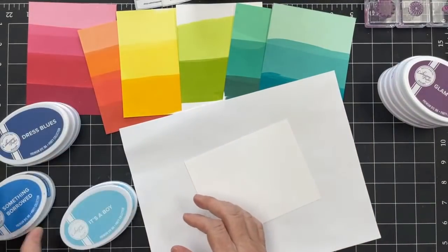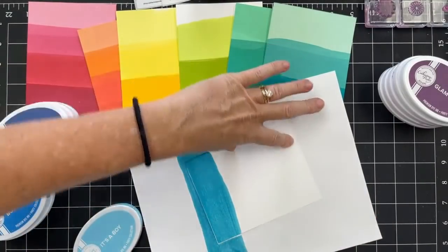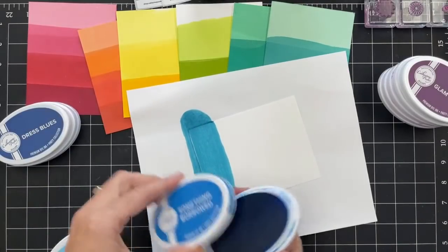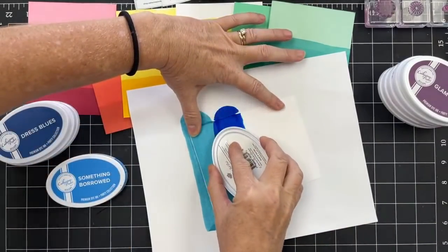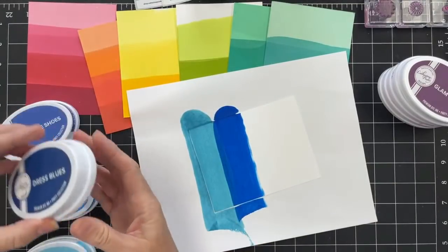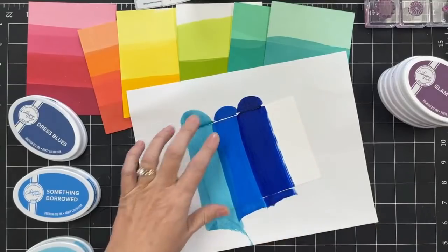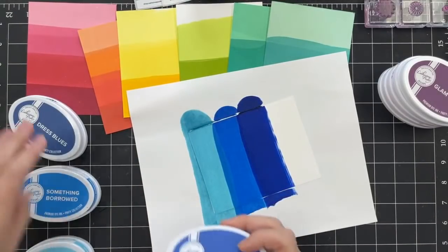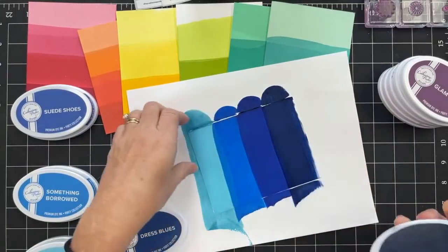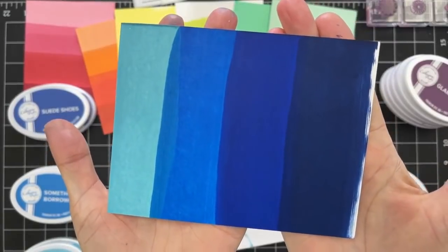So let's start with It's a Boy. This is our lightest blue. Lottie's popping the champagne for these colors, and that is very apropos with Luxe colors. Something Borrowed is the next shade. Oh, wow. So good. Suede Shoes is next. Wow. So pretty. And finally, our darkest blue, Dress Blues. Can I hear a holla?